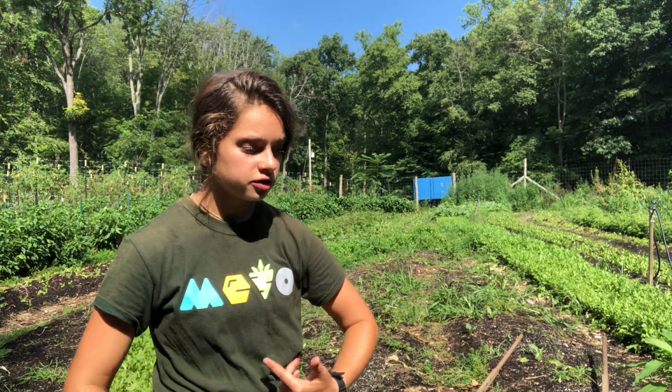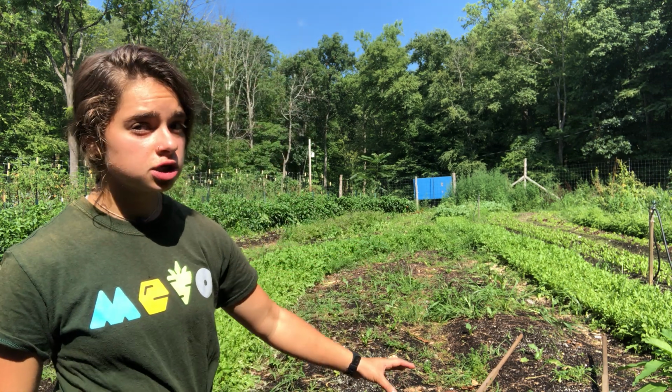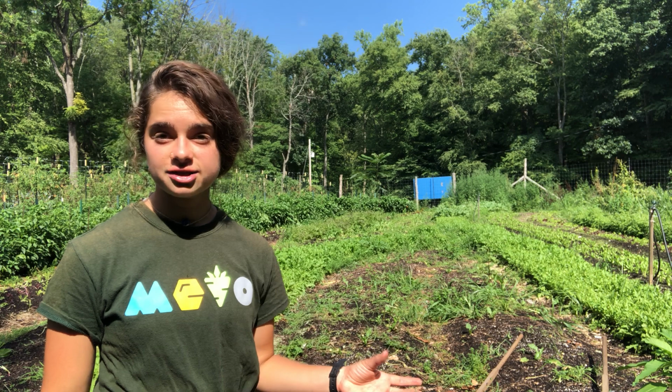When we are working these beds, I'm going to show you how we turn over these beds in a way that aerates our soil, that keeps our soil fluffy, but doesn't disturb the soil structure too much. So let's talk about that a little bit. Every bed you see here, we turn over anywhere from 2 to 4 times per season.